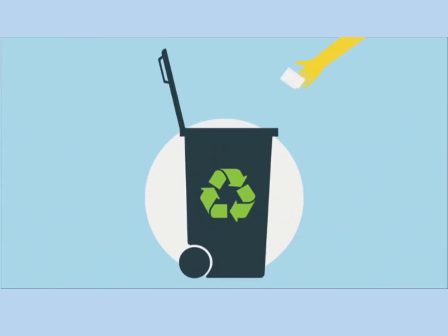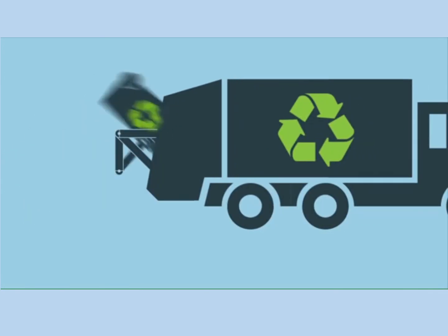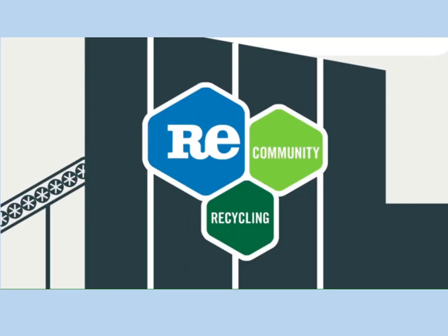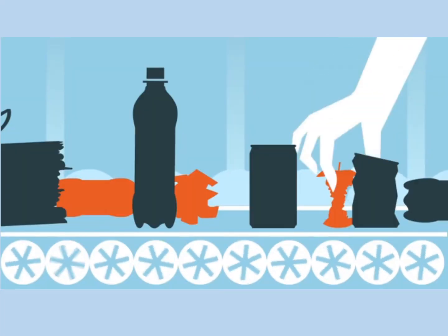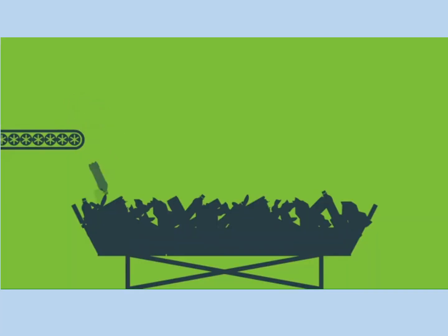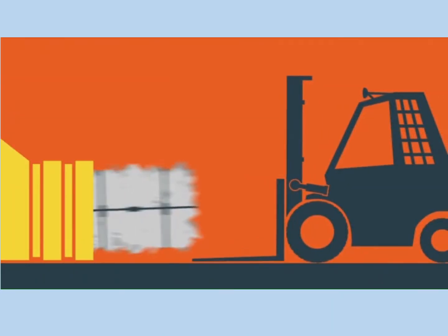In most communities, residents place all of their recyclables into a single container or cart. The recyclables are then collected, mixed in with other recyclables, and hauled to a local materials recovery facility, or MRF. Once the unsorted resources arrive at the MRF, it is loaded onto a series of conveyors to start the sorting process. First, non-recyclables are removed by hand. Then the material goes through a series of vibrating screens to isolate the cardboard and paper. From there, different types of paper are sorted by machines and then by hand until they are baled.